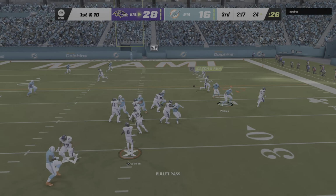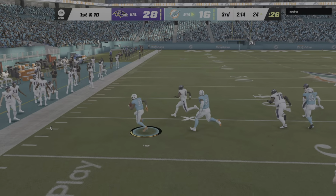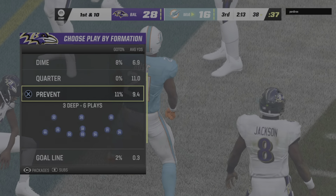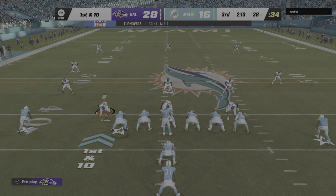And they're going to fake it. He wants to throw it here. Oh, into a sea of defenders and intercepted. Picked off by Eric Rowe. And the Dolphins are going to get the football here as he gets this up to the 38-yard line. Tua and the Dolphins now with a 1st and 10 at their 38.